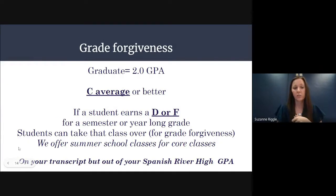So again, to graduate, students need a 2.0 GPA at least. That's a C average or better. Again, if they're thinking of going on to college, they would need at least a 3.0 or a B average. But let's say if a student did earn a D or an F, they do have the opportunity to make up those grades and get grade forgiveness.